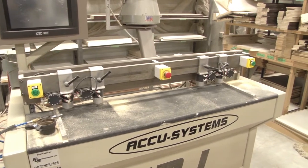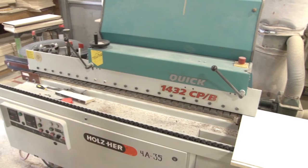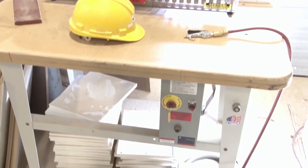Inside this department, we've got machinery that not only cuts the melamine to size, but puts the edge band on, drills all the holes for the adjustable shelves and for the dowels.